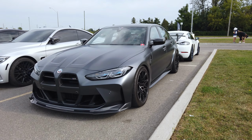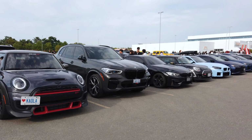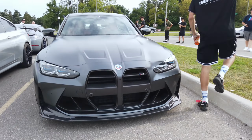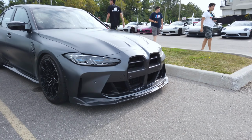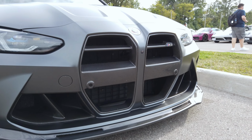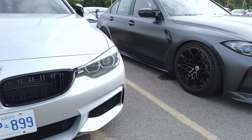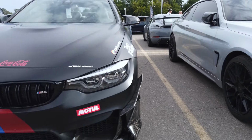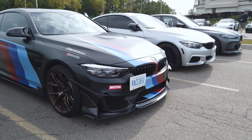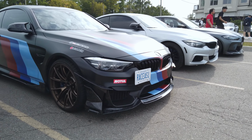So right here is the BMW row. Sorry, these two rows, BMW and Mini Coopers, right? So the really cool M3 in the frozen gray, and you see the front grille. It's got the carbon fiber as well. Super duper cool. I think it's lower too, right? You can see from the sides. And this one's silver, right? This is the M4 GT, because you can see the huge wing at the back. It's got really nice racing stripes, upgraded rims, upgraded front lip.